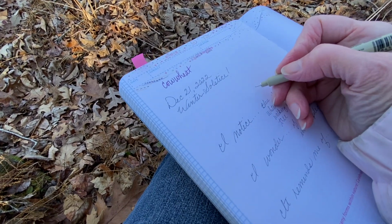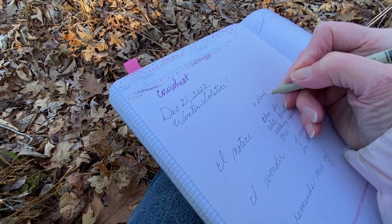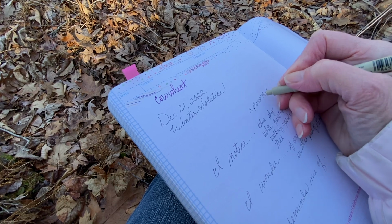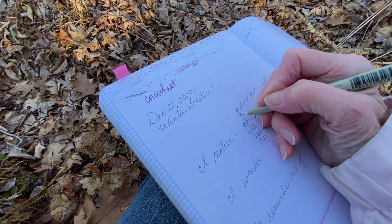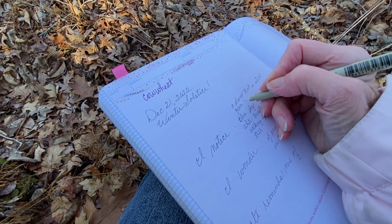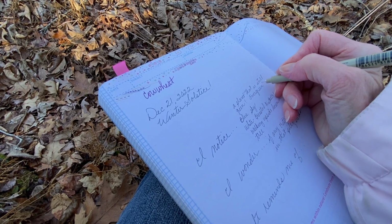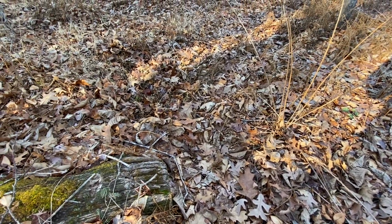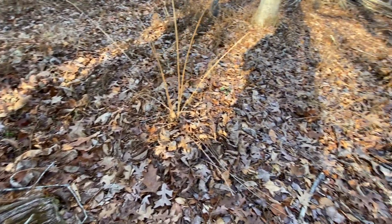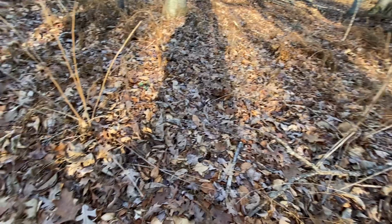I can write it right up here. A plant that is still green. So we're going to put evergreen question mark. Okay, evergreen question mark. Will this plant stay green all winter? Looking around, you can see that just about everything that is going to die has died back for the winter. And there is that green plant.